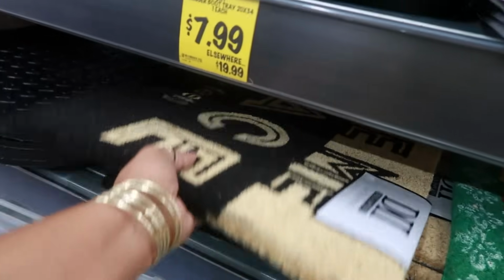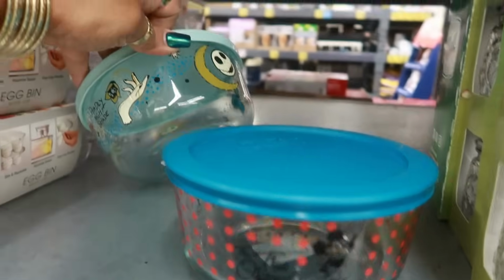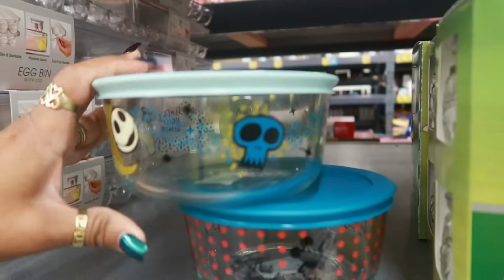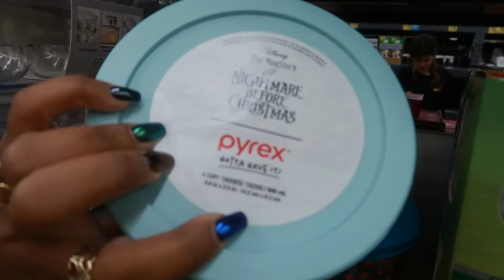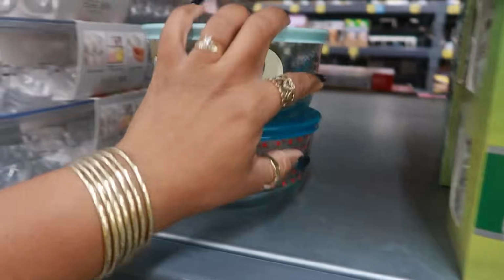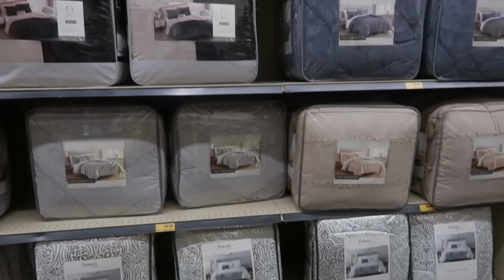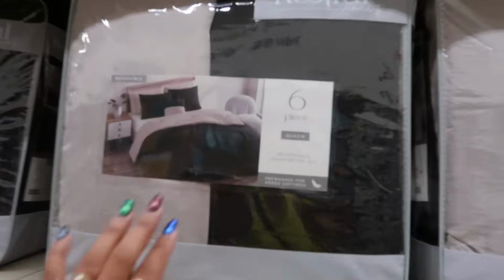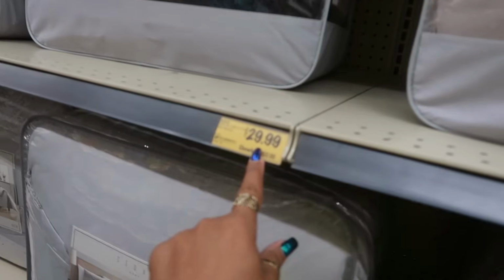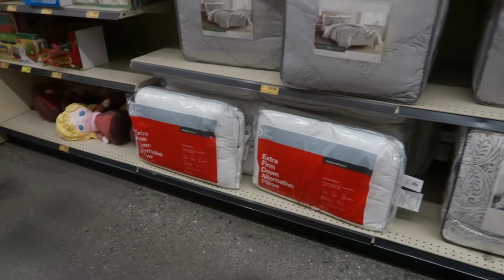Okay. You have some Pyrex bowls with Mickey Mouse on it, the true original. Or you have this one, The Nightmare Before Christmas. And these are $5. It's cool, those are the only two I see. And over here they have some comforter sets, 5 pieces for $30. And there's a few different ones you can choose from. This is a queen, not bad for 30. And the pillows down there, I just don't see the price.